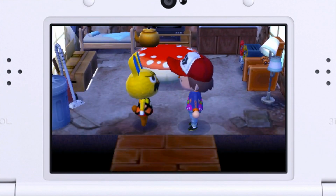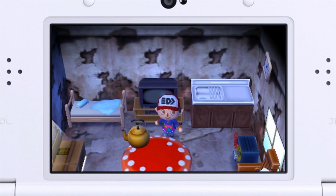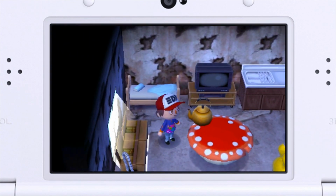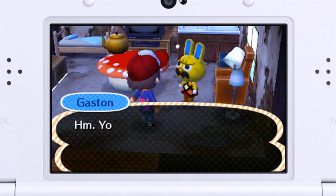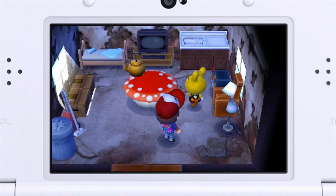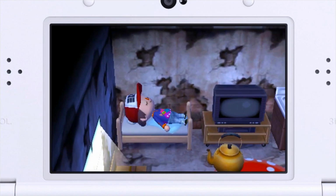Well, look around all you want. Okay, I'm looking around. Hey, he bought this mush table from the retail shop. And I was the one that put it on sale. And then he displayed it. I mean, I know the animals do that, but it just kind of took me by surprise. You know, I think I still like my sloppy bed, though. Okay. Sloppy bed. There we go.